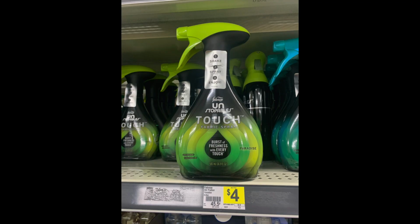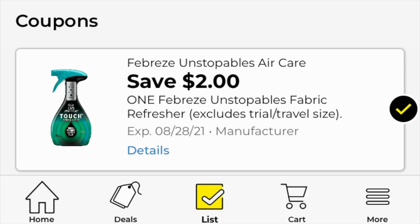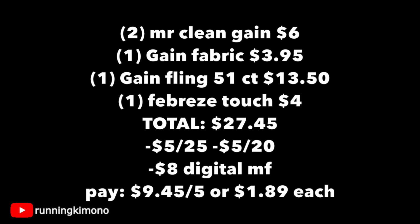Okay, and then we're also grabbing this guy, the Febreze Unstoppable, the Touch fabric spray fanciness for $4. I still haven't bought a single one of these. What is wrong with me? I wanted to get a bunch and I always forgot. So I'm going to have to get at least one this next go around. And we have this $2 digital, which is like a really generous coupon. If the product's $4, it drops it down to $2. So like, hi, some savings there.